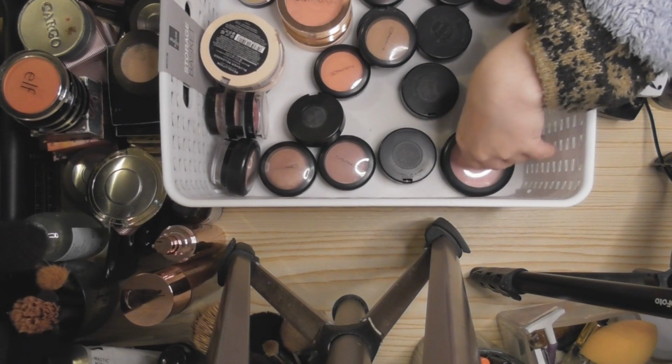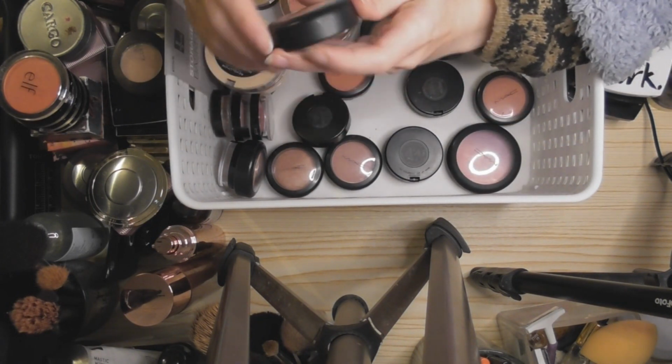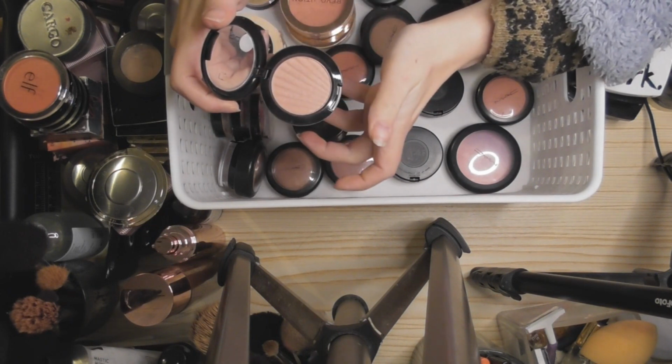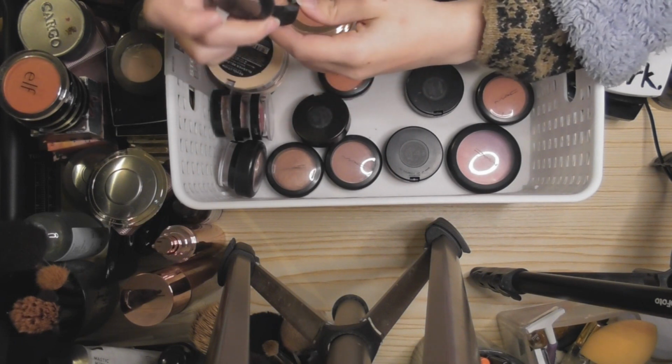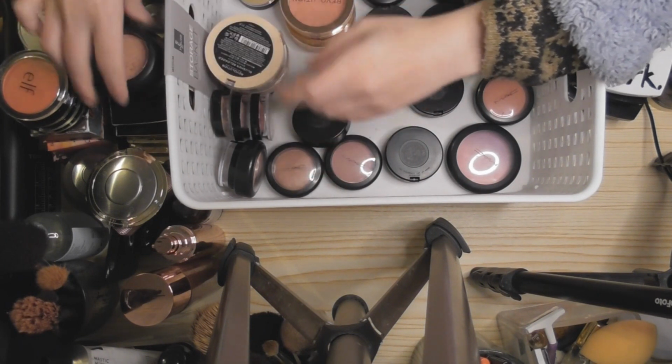And that brings us down to a few left. We have one from Primark. This is in the shade Desire. It is a gorgeous, sort of neutrally blush. It was only £1.50. Do I need to keep it? Probably not, but I do like it, so I'm going to hang on to it.